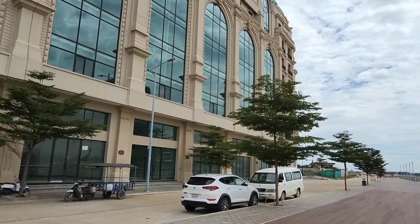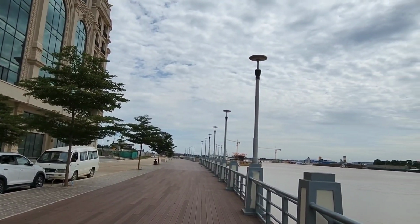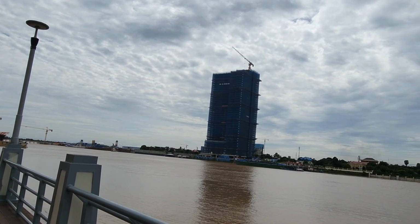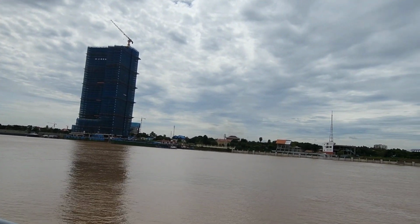Phnom Penh and Cambodia is under a huge building boom at the moment. Huge construction everywhere in Cambodia, including Phnom Penh. And they're building absolutely hundreds of these high-rise apartments that will remain completely empty when finished.